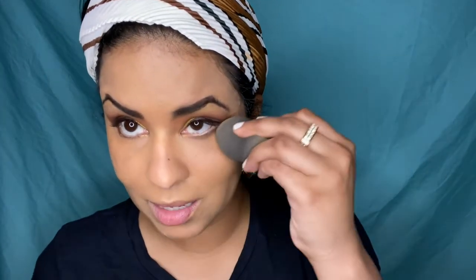I mean, obviously it's gorgeous. I don't know how much more I need to say. It's very pretty, but I'm going to come back after I do the rest of my makeup so we can talk about how it blends, how it holds powder, all that good stuff. So I'll be right back.